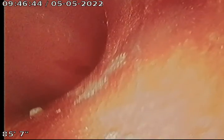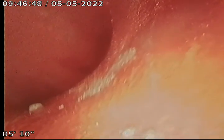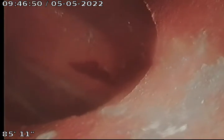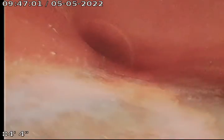Rinse our camera lens off. We're going to pull back. And we're kind of hanging in the city sewer right there. And this is our saddle area. This is our city sewer saddle area in the middle of the street. And we're going to pull back and we're going to view the sewer line. The saddle area, the joint appears to be in fair and maintainable condition at this time.